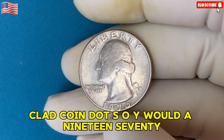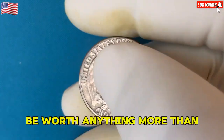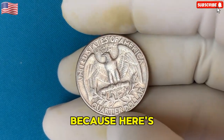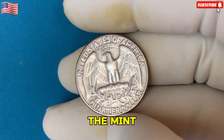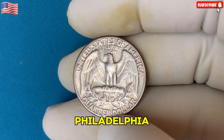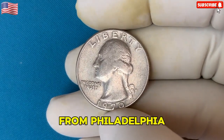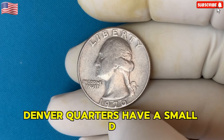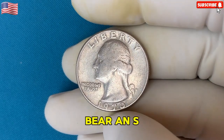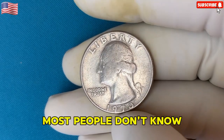So why would a 1970 quarter, which isn't silver, which looks like any other quarter, be worth anything more than face value? Oh, just wait, because here's where it gets interesting. That year, the Mint produced Washington quarters in 3 different locations: Philadelphia, Denver, and San Francisco. Quarters from Philadelphia carry no mint mark, Denver quarters have a small D mint mark, and San Francisco quarters bear an S.